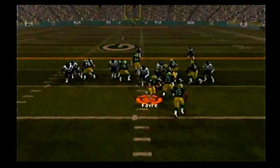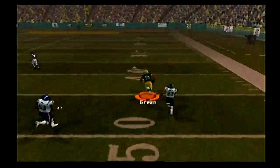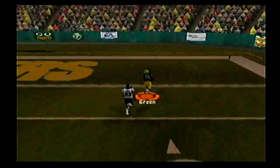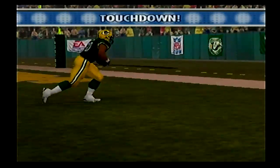The backs are lined up in an I. Hand it off. The back breaks free. The 40. The 50, the 40, the 30, the 20, the 10. Touchdown, Green Bay. Johnny turned it on to get into the end zone.